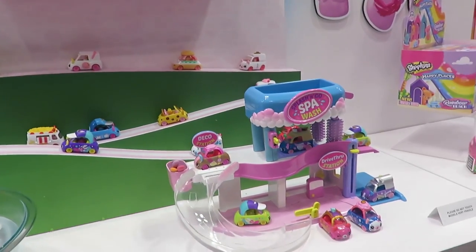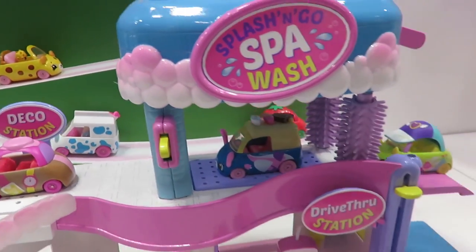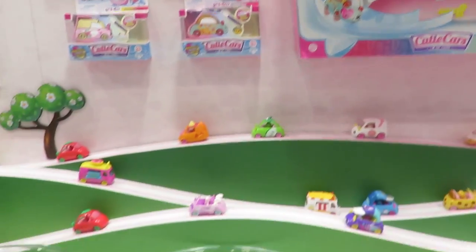Love the Shopkins Cutie Cars. They're so adorable and so many of them. And some of them even change colors. Take a look.